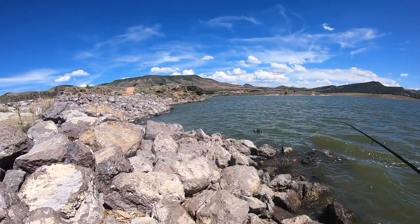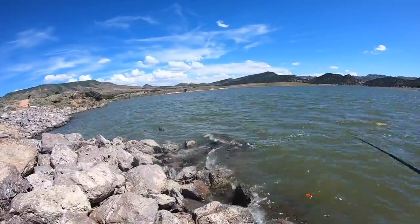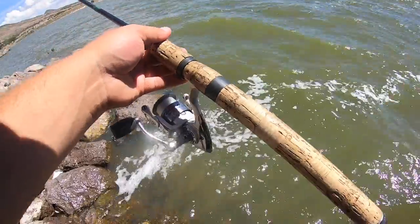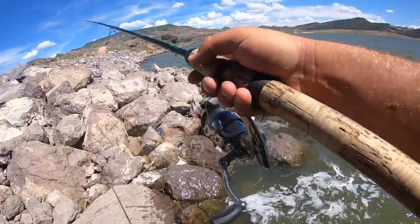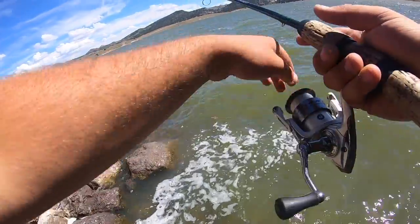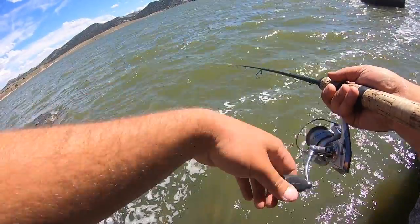So we're just gonna start right here. We got a ton of big boulders and rocks. There's probably quite a few smallmouth just hanging out right around here. Why on the one day I come here, it's like 50 mile an hour winds. Anyway, give it a first cast of the day. Oh, that water is warm. That is some warm water, holy cow.